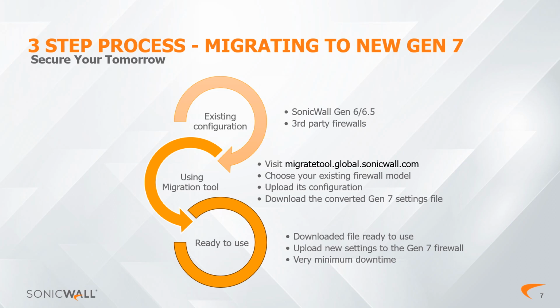Our new migration process gives you a seamless experience when moving from SonicWall Gen 6, 6.5, or third-party firewalls to a Gen 7 firewall. You can find the migration tool by visiting migratetool.global.sonicwall.com. The link is also provided in the video description, as mentioned earlier.